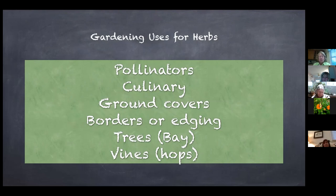They're also great to use for borders and edging on a garden. Several gardens that I've visited have used parsley all around the edge of their garden. Now, the parsley draws in the pollinators and feeds the butterflies and things like that, and the caterpillars. But as well, it's really pretty and stays nice and green. Then you have your trees, the bay tree, and of course hops.